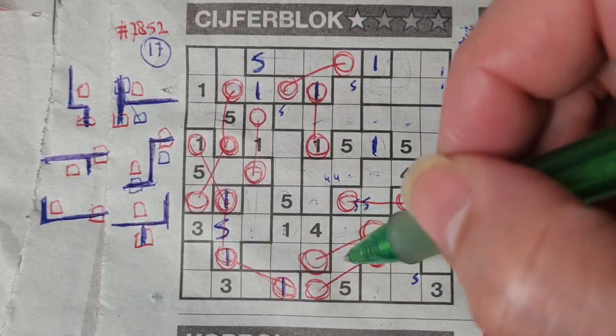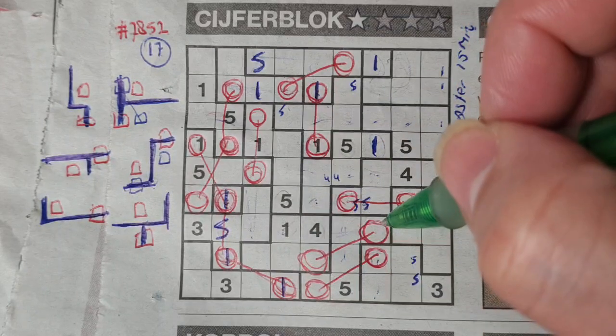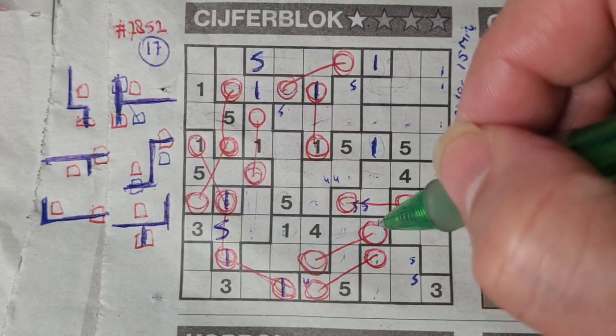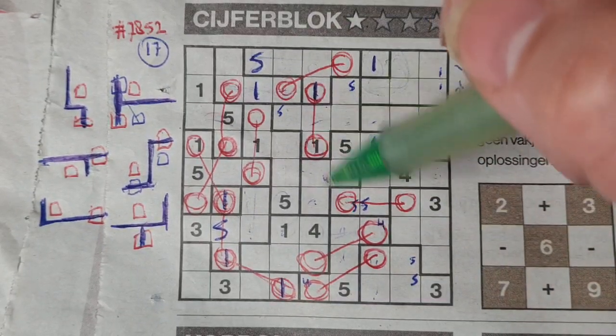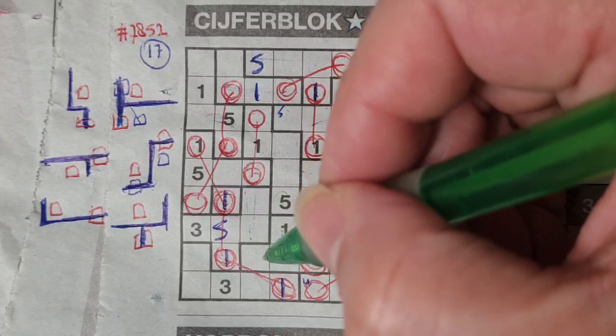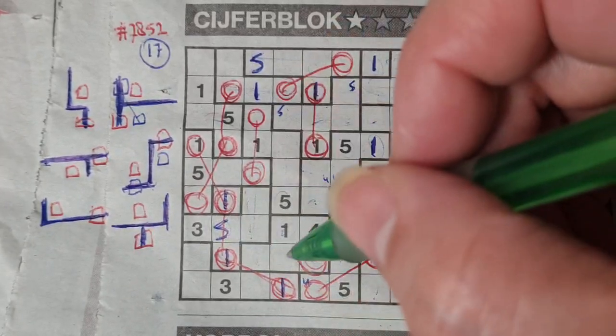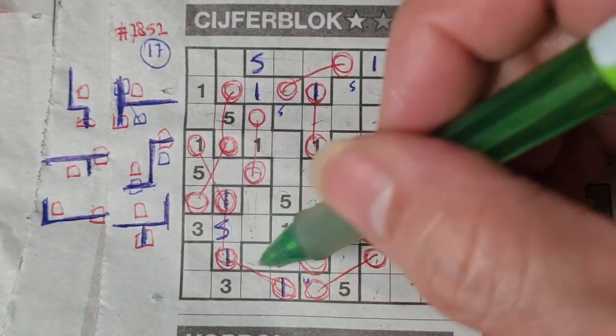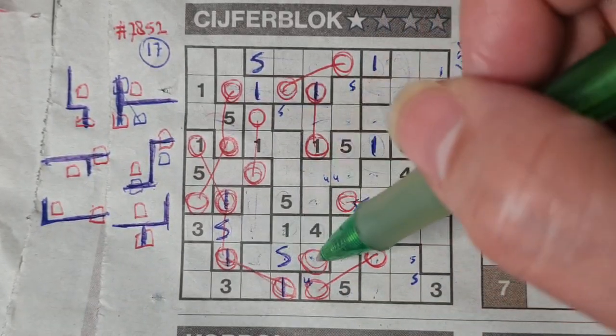These 2 boxes can be a 4. So the 4 could be here, could be there. This box can be a 5. That box can be a 5. So 1 box left for the 5 in this area. Should be there. 2 numbers left for numbers 2 and 3.